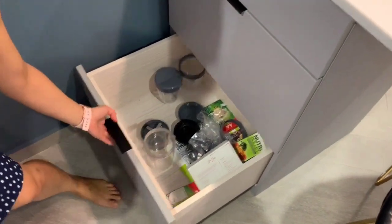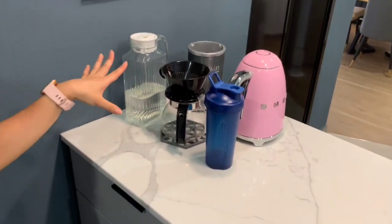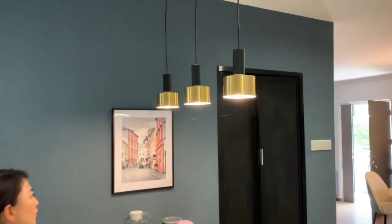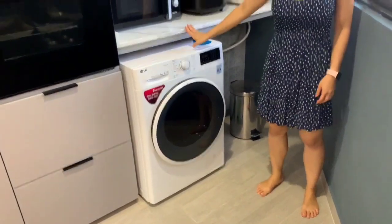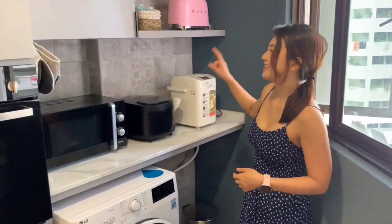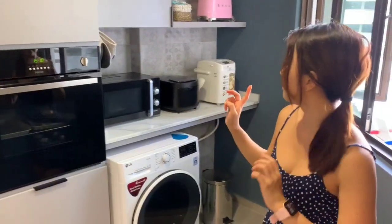This is where I put my coffee things, so my kettle, my Nutribullet. My lights, all the lights you see in my house, are from Taobao. This is the laundry area, and I have other appliances here. I have my microwave, my rice cooker, and my bread maker. My toaster, I don't use it as often, so I put it here. I've got some plants here just to give the space a bit more life.